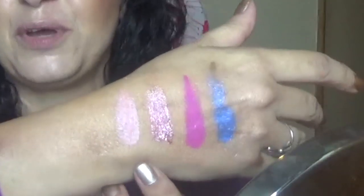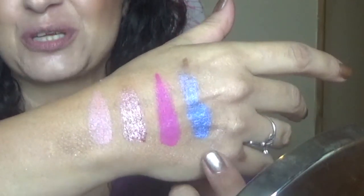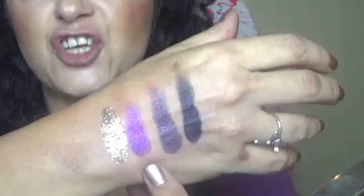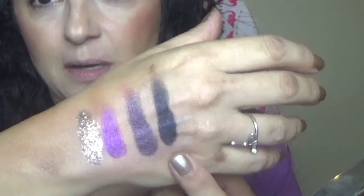I'm going to see how my timeline can run. We have Pretty in Pink, Dollhouse. This one is called Barbie, and this gorgeous blue is called Ken. And I really don't have a blue like that, so that is gorgeous. The textures of each of these shadows is so very different from pan to pan. Accessory, Fashionista, Dreamtopia, and 1959, obviously the year that they came out with Barbie.